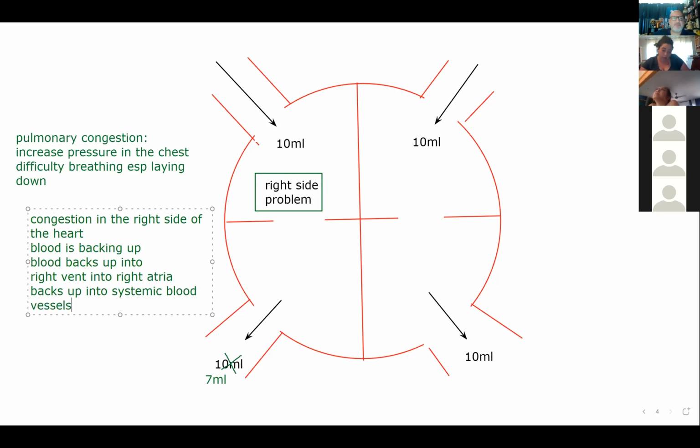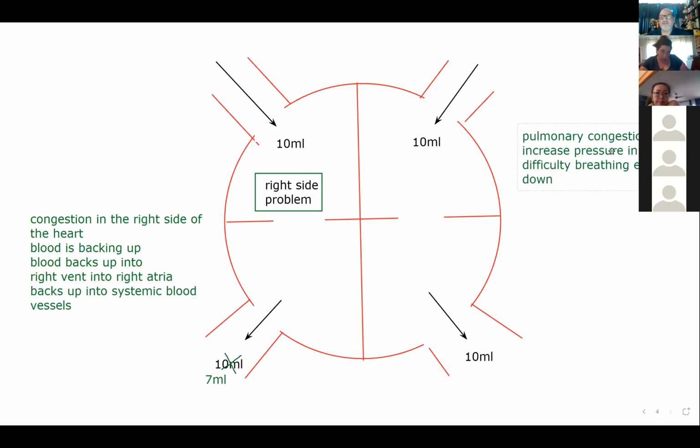Would that cause that pulmonary congestion we just finished talking about? No. Notice that's not going to cause that. What problems with the right side of the heart are actually going to do is they are going to cause systemic congestion.